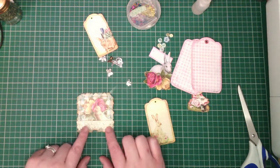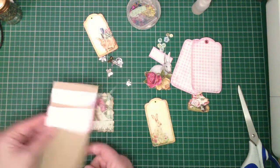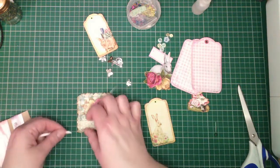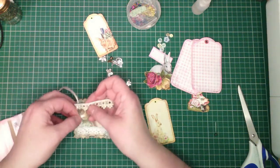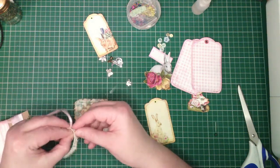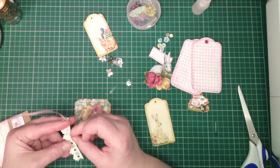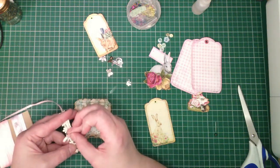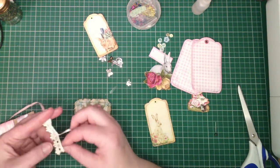However, I see an opportunity. Let's see. Aha. Do you see what I see? I won't sing. Oh, goodness. That would be torturous for you, I'm afraid. I will just weave some ribbon through these holes. Oh, yeah. That is pretty. I like it. I like it a lot.